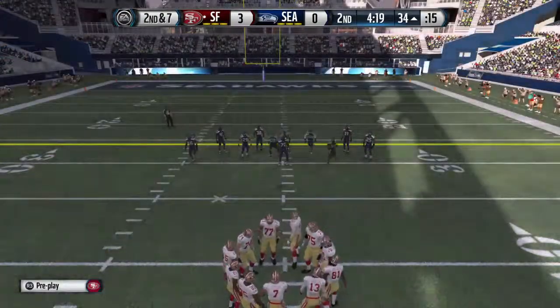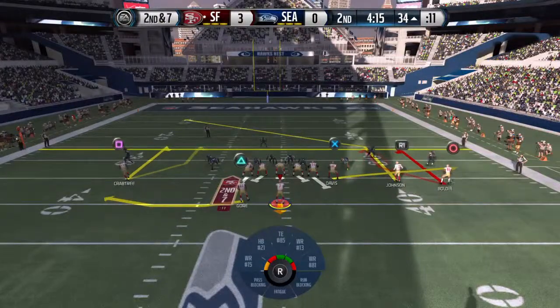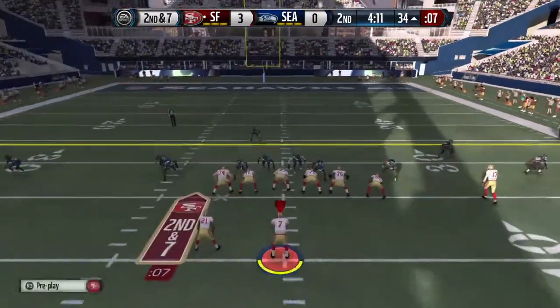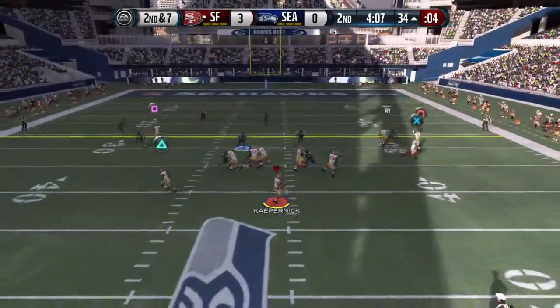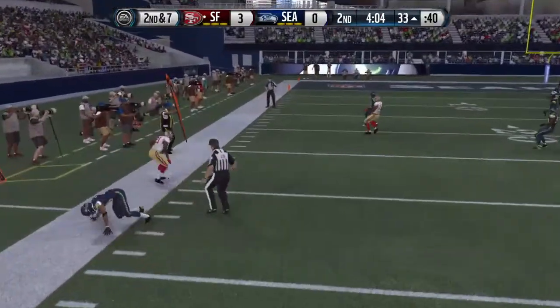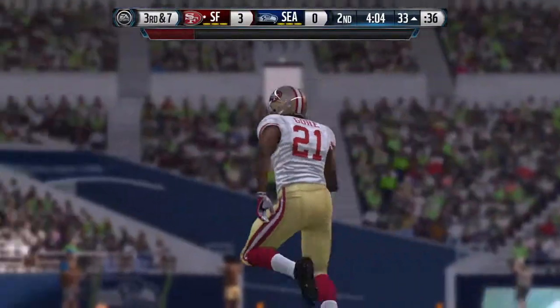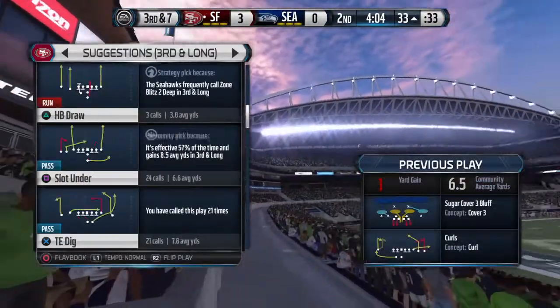Second down coming up. Nickel formation for the defense here. Kaepernick from the gun. Out to the left. Makes the reception. And he heads to the sidelines out of bounds. Well, I guess the best thing to say there, Jim, is they completed the pass, but it still did not get a first down.